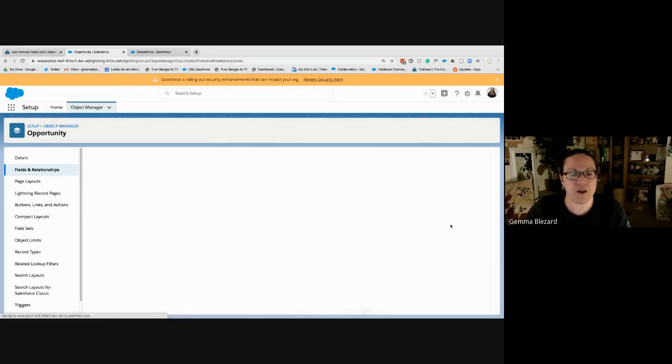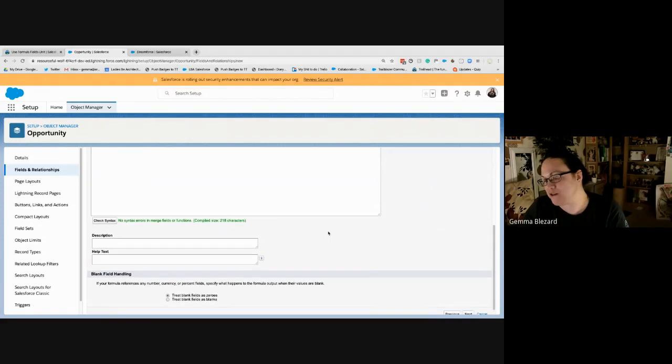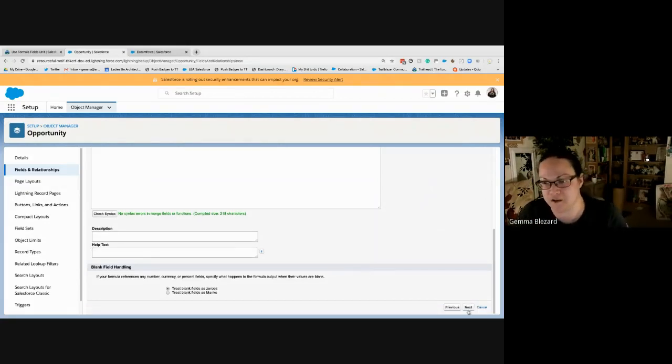Let me check the syntax. It should be green. Yes, it's green. So notice how it says compiled size 218 characters. You have a limit to the number of characters in your formula fields. And sometimes if you've daisy chained formula fields together, it will count all the characters in the previous formula fields as well. So just watch out. Sometimes you have to change your solution to not use formula fields because of those limits. I'm just going to hit next.